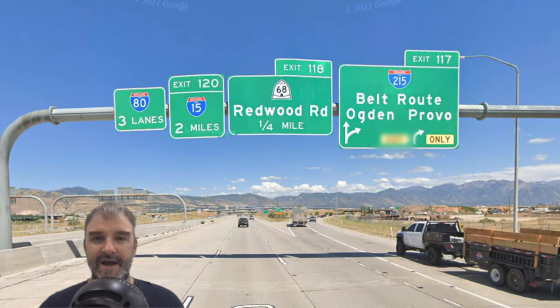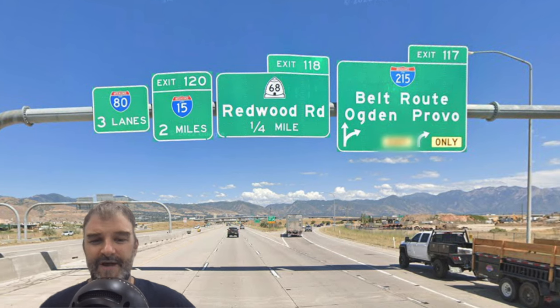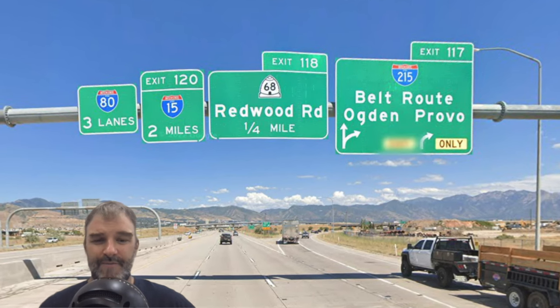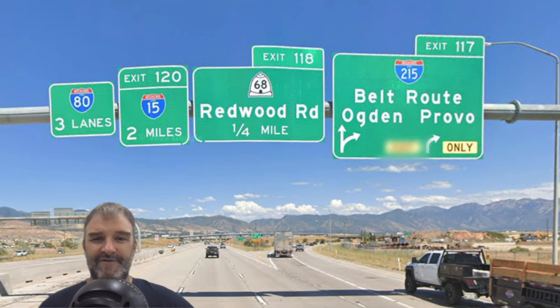We're coming into Salt Lake City, and 215 is signed as Belt Route, but unlike on 15, we get control cities this time. We get Ogden and Provo. Kind of weird we get Provo instead of Las Vegas, since 15's always signed for Las Vegas.